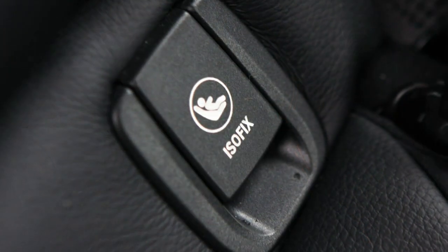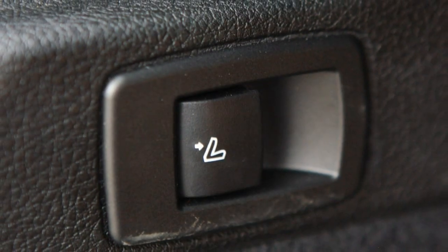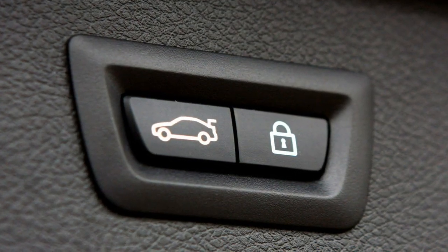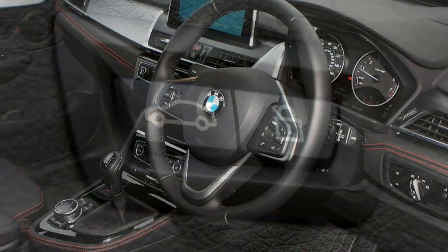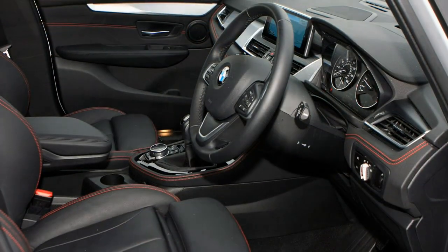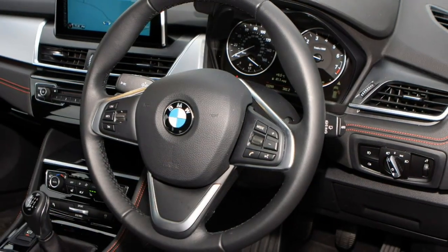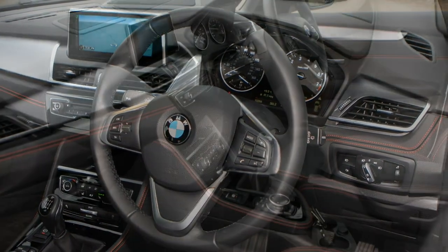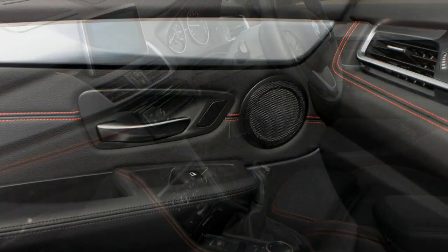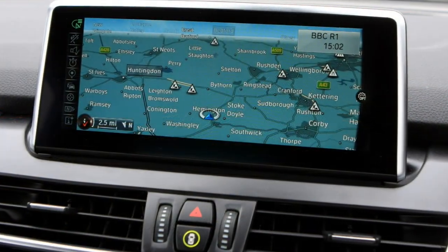BMW 2 Series Active Tourer gearboxes. There are 4 gearboxes available depending upon the age of the 2 Series Active Tourer: the especially smooth and efficient 8-speed automatic, as well as a 6-speed version for 3-cylinder engines. Those who choose to swap cogs themselves will quickly appreciate BMW's 6-speed manual gearbox, which is easy to use, with a short throw and relaxed shift action. A 7-speed dual-clutch automatic was added during the 2019 facelift.